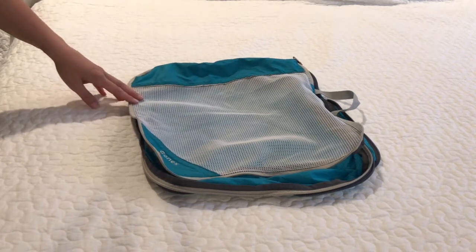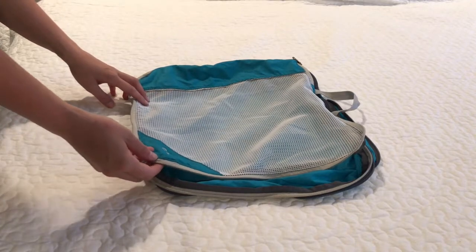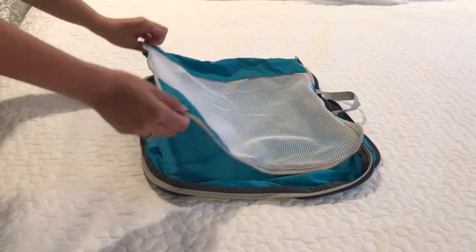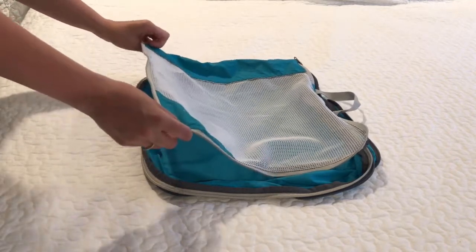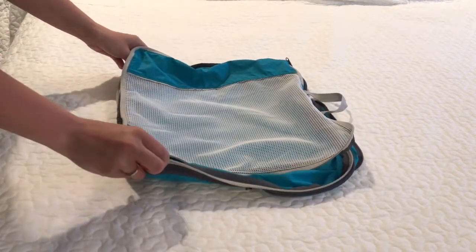Today I'm going to show you some of my favorite ways to pack. My most favorite way is to use packing cubes that are really easy to go into your suitcase. They separate everyone's clothes really nicely and keep them really wrinkle free. They're just really great to travel with.